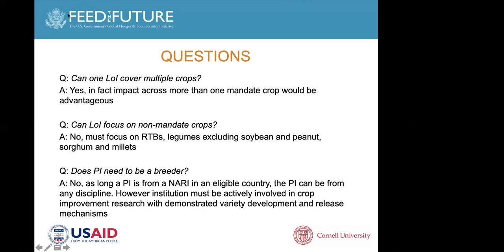Another question from Eileen. Is it possible to apply for a call in coalition with 3 NARs? And please advise if we need one letter of commitment for the application.